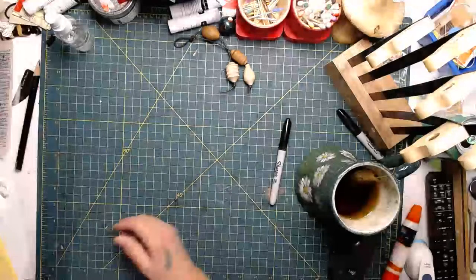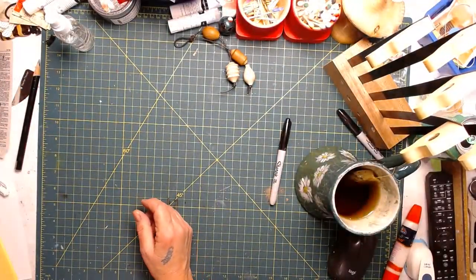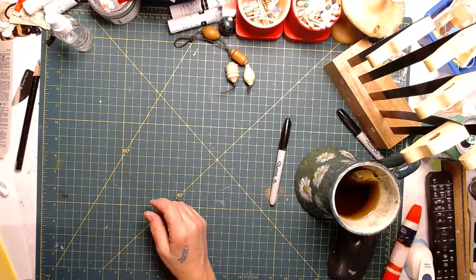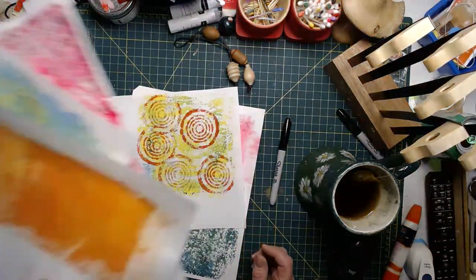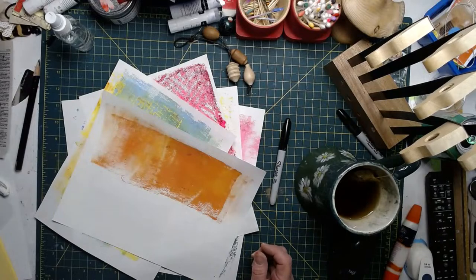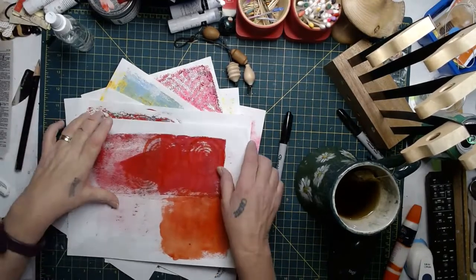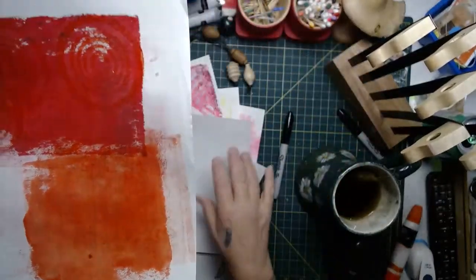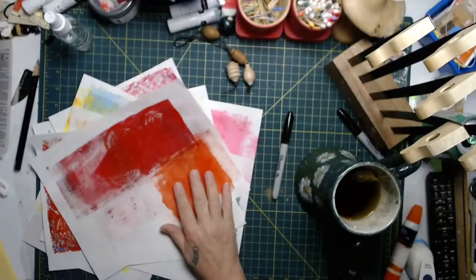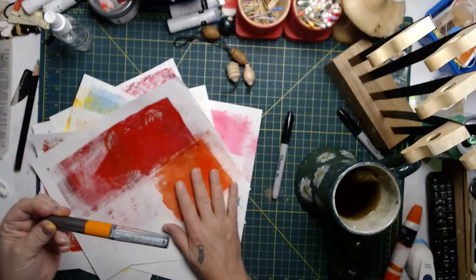Okay, envelopes are done. I'm going to put those, oh my goodness, over there. And we're going to take a look at this fun stuff. You can see those rings on this. I'm going to leave it just like that. This, I am going to take an orange marker. Oh, do dry erase markers work on paint?